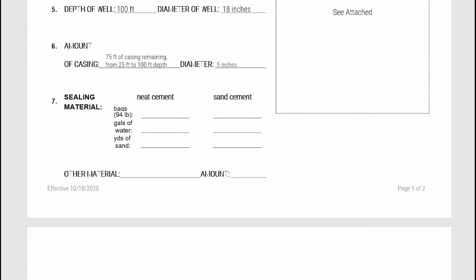When applied under pressure, neat cement grout is strongly favored for sealing artesian wells or those penetrating more than one aquifer. The exact mixture of materials for the neat cement should be placed in the neat cement column.